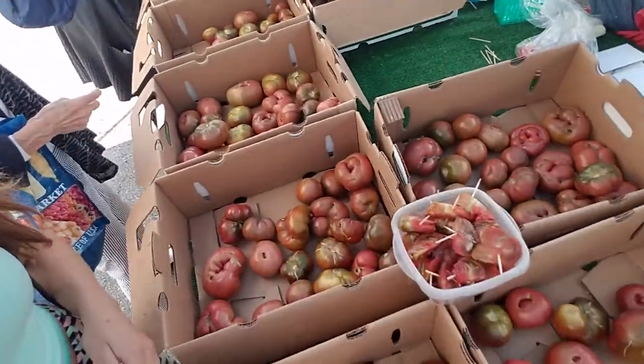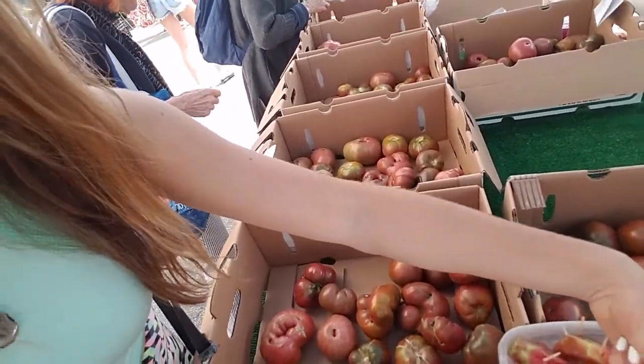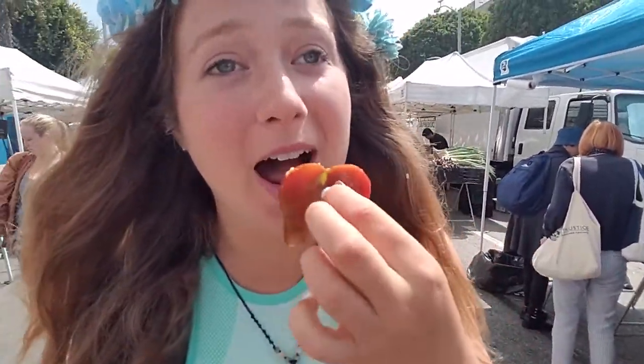So good. Okay. Alright, let's try some tomatoes. These are way sweeter. So, heirloom tomatoes, like, nothing like it. I'm gonna try this right now in front of you. Here we go. Oh my god. That's like so good.